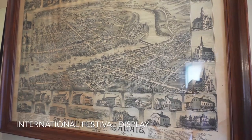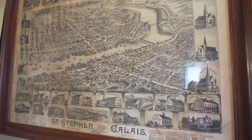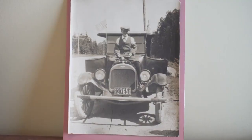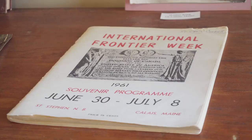Locals will find this piece very interesting because it's one of the few maps that shows both St. Stephen and Calais together. Before International Festival had that name, it was actually called International Frontier Week, and this is one of the first programs we have from 1961.